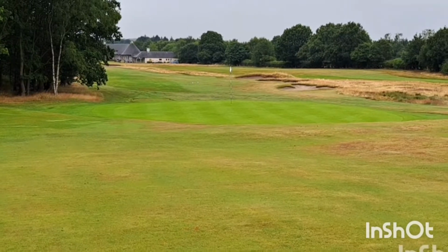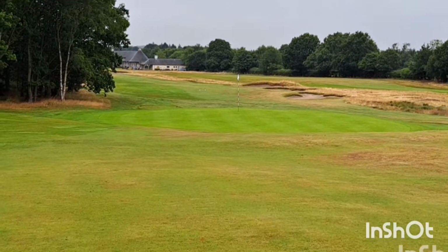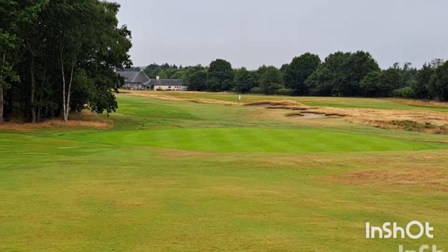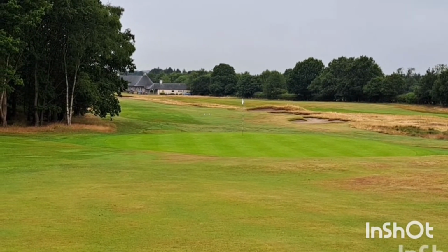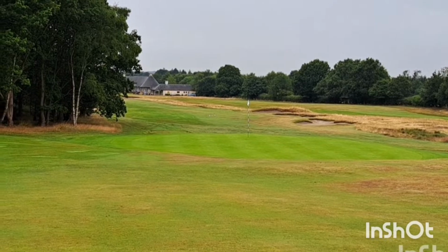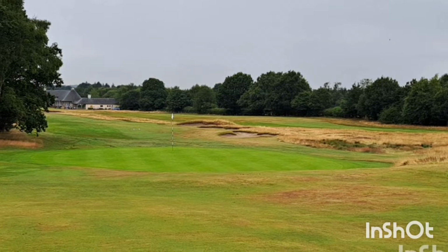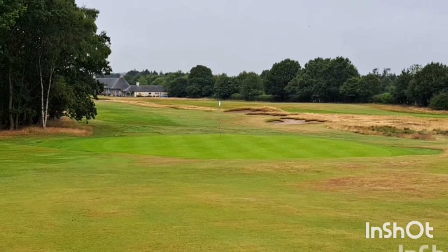And this is the green at the 17th. You can't actually see it until the last 60, 70 yards because it drops down a wee bit. Not a steep drop, but there's a tall flag in there. A lot of rough about, a lot of danger about. Yeah, it's a tough hole indeed.